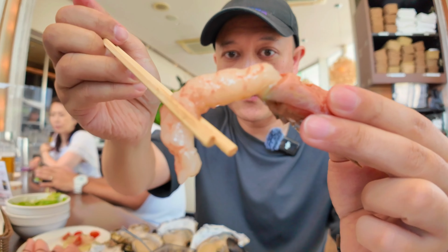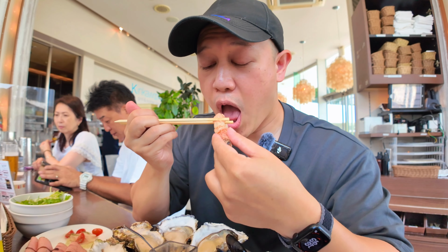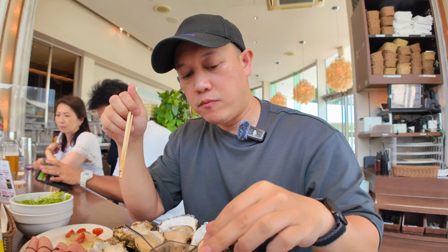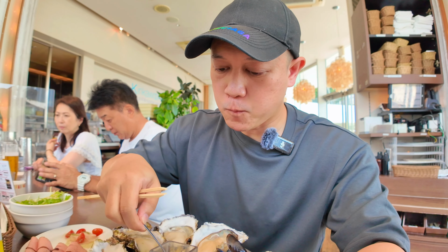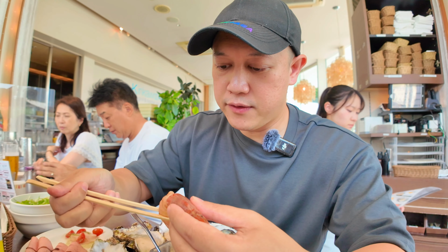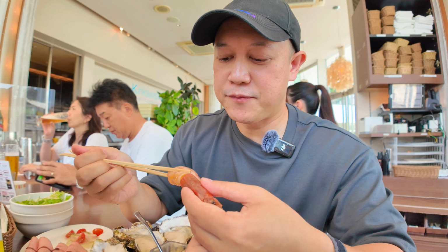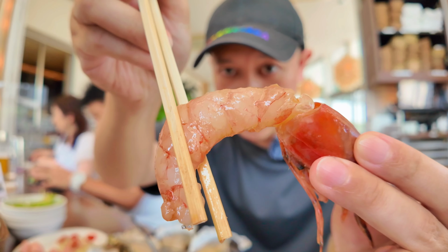And let's take a look at this shrimp here. Wow. Super sweet. Very unique texture. If you've never eaten raw shrimp before, this is the raw shrimp you should eat. And just look at the color. It looks like it's cooked, but I promise you guys, it's raw.